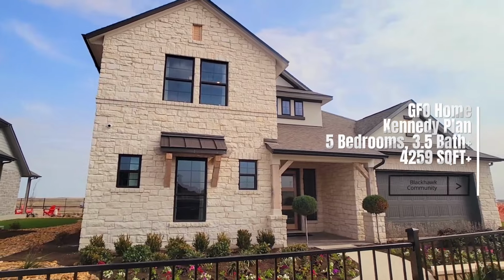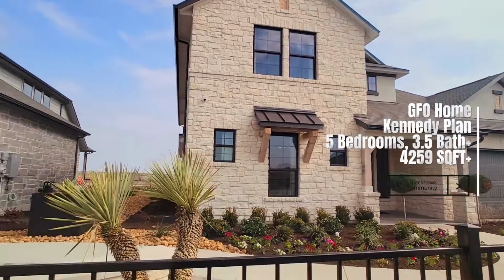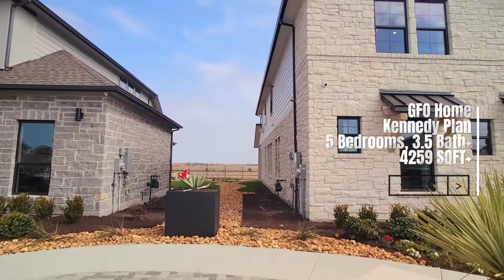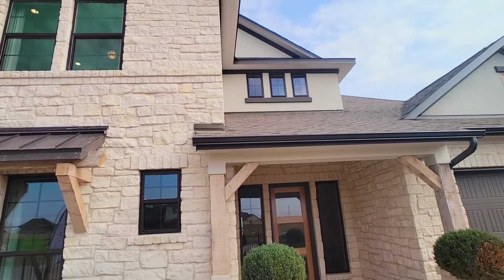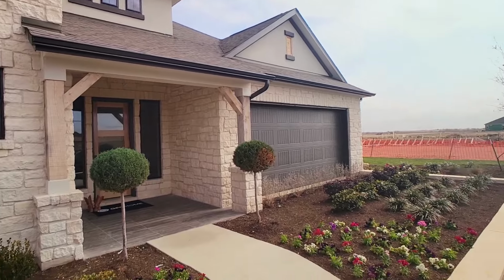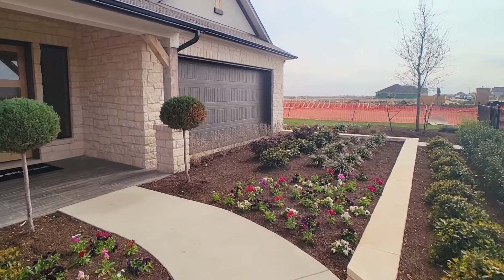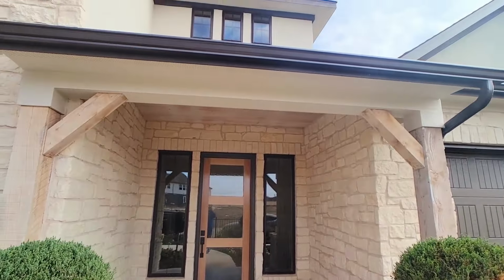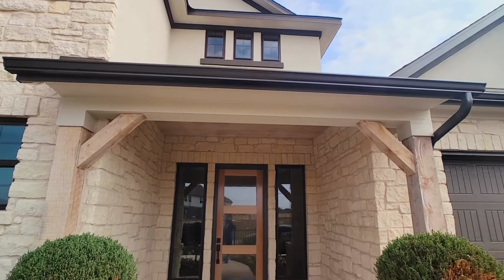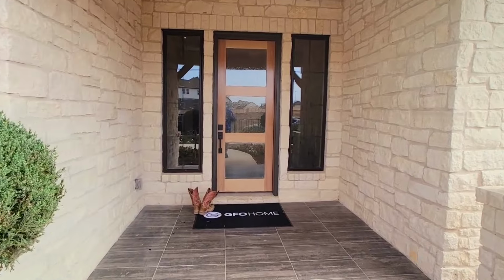I'm your local real estate expert and here to give you a tour of this stunning property. This is the GFO Home, Kennedy Plan. It just opened up here in Pflugerville, Texas at the new section at Blackhawk. This home is absolutely gorgeous on the outside. As soon as you step inside, you'll be greeted by the spacious and inviting foyer, which sets the tone for the rest of the home.